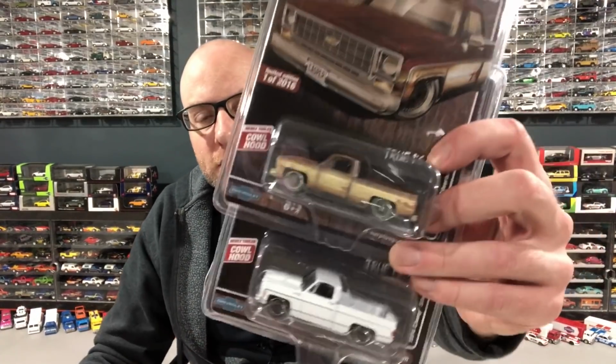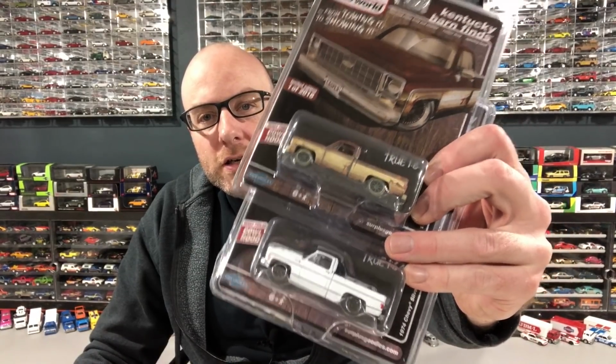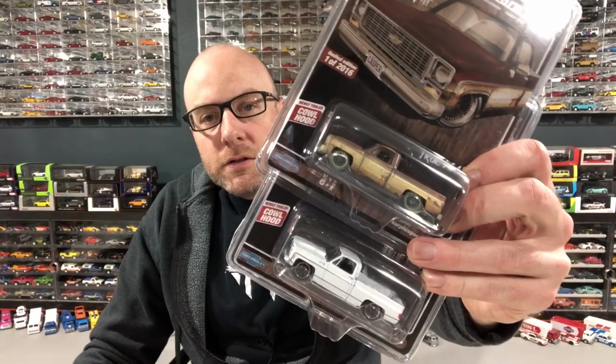This is a Surplus Goodies / LBE exclusive, Auto World exclusive, square body Chevy, and we've got the latest in the Barn Finds series. So far there have been 3 releases prior to this. We've now got the 4th release from Towing It to Showing It, and this time they're doing it for Kentucky. So this is the Kentucky Barn Finds. These were sent to me by my good friend Jimmy at Surplus Goodies, or he is Surplus Goodies, really.